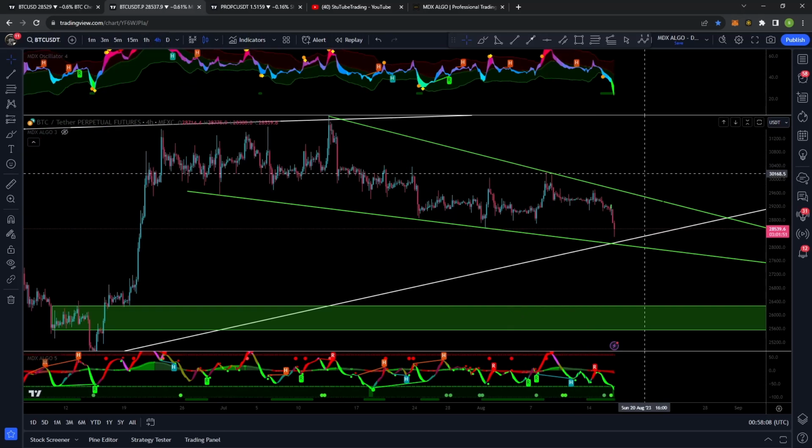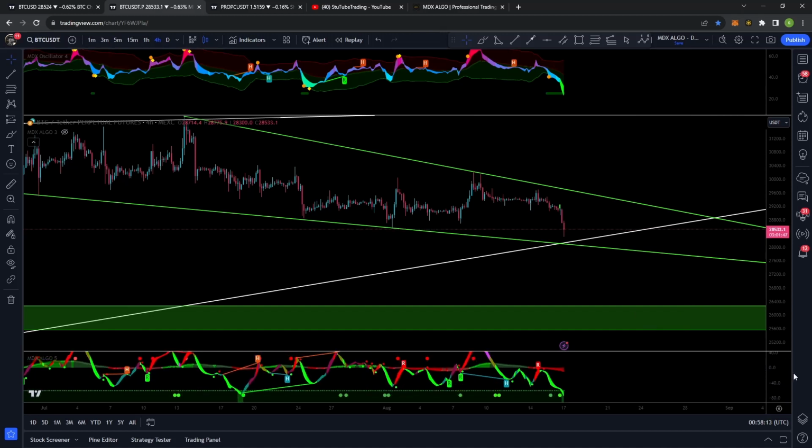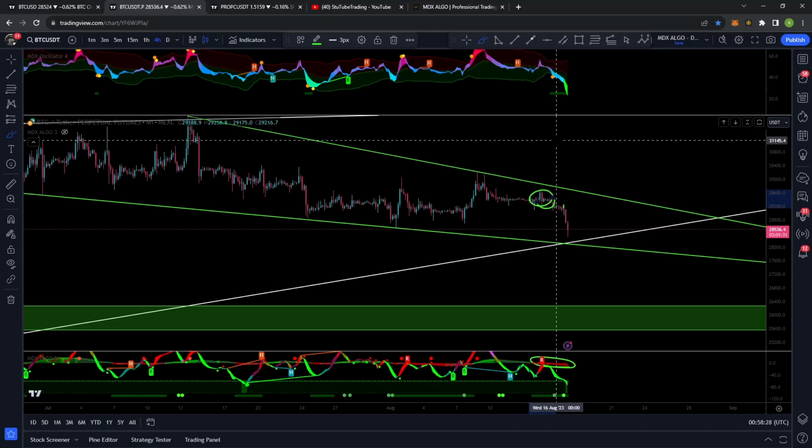Four hour right now, bullish. I don't know if I'd say it's bullish. The money flow is still very red. Last divergence we had was a regular bearish divergence right up here. Beautiful call.